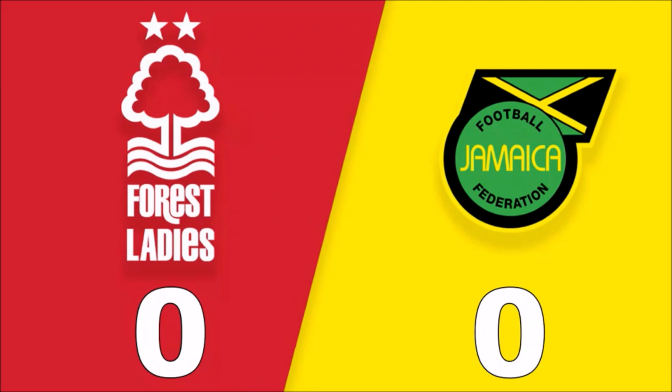Forest have it inside the centre circle after winning possession back. It's with Greaves on the left of that diamond. Ball through for Victoria Adam. Adam on the edge of the penalty area, muscled off the ball by Julianne.